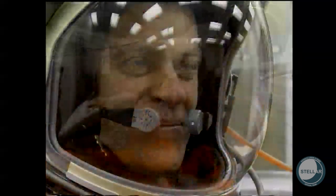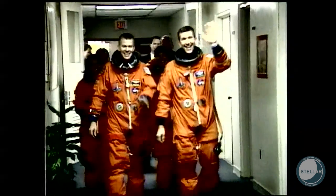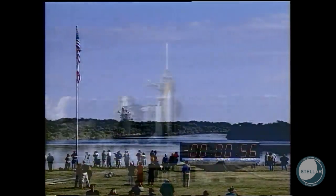Columbia's crew commander Rick Husband, pilot Willie McCool, and mission specialists Michael Anderson, Kalpana Chawla, Dave Brown, Laurel Clark, and Israeli astronaut Ilan Ramon would not go to the International Space Station. Their flight would require nothing more risky than orbiting the Earth.